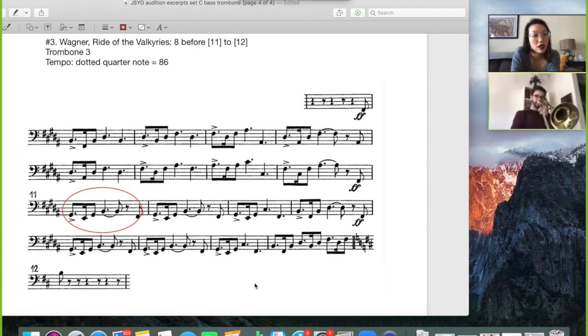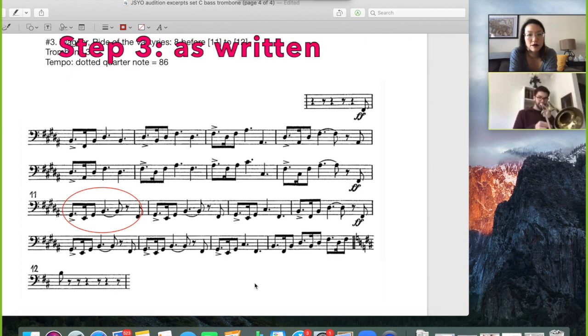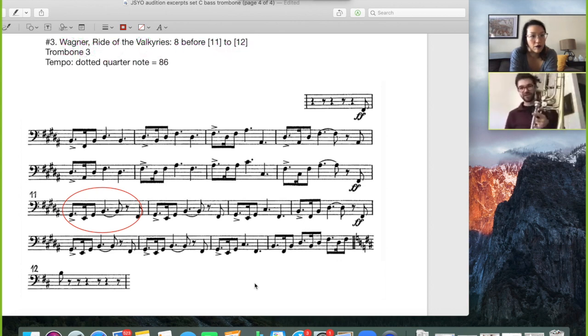Start with... Okay. The E can be a little bit tricky. We just need to make sure that vowel is coordinated. We can make sure we're blowing a little bit stronger, but we also don't want that E to sound like it's popping too much.